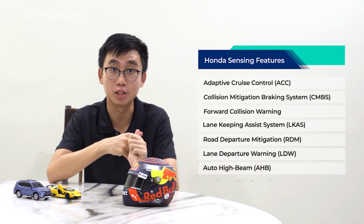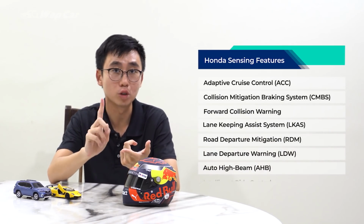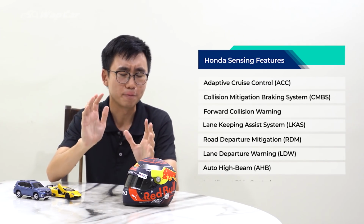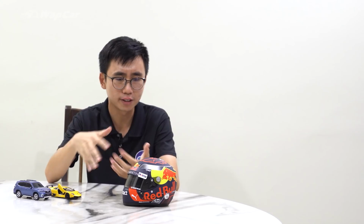Another aspect that's in favor of the City would be safety. The range-topping, most expensive RS i-MMD variant comes with the full suite of Honda Sensing ADAS. It bundles autonomous emergency braking, adaptive cruise control, low-speed follow, as well as lane keep assist. However, these features, the Honda Sensing ADAS, are only available on the range-topping variant. The rest of the variants do not come with any form of ADAS except for the option for a Honda LaneWatch camera.